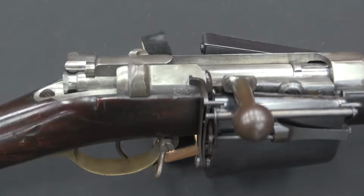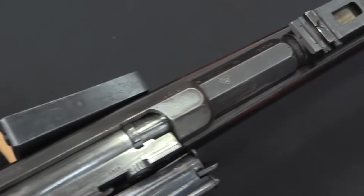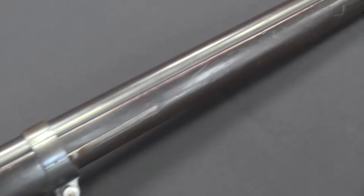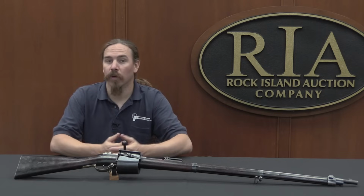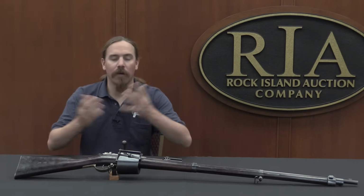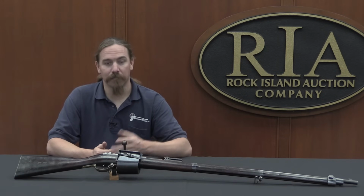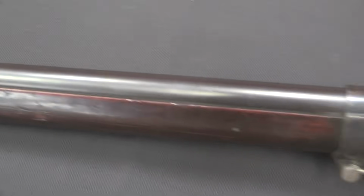So let me step back just a moment. The Gewehr 71 was the first Mauser rifle adopted by the German military. It was a single-shot 11mm rifle, pretty basic and simple, and it was adopted in 1871, right when the German state formally coalesced after the Franco-Prussian War. It was a conglomeration of 4 major kingdoms and a bunch of smaller states into the actual nation of Germany. They then promptly adopted this nice modern breech-loading, cartridge-firing Mauser rifle at the same time.